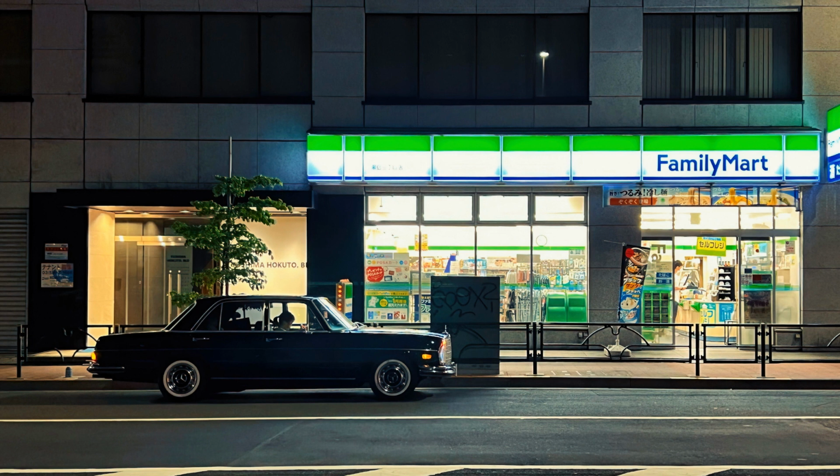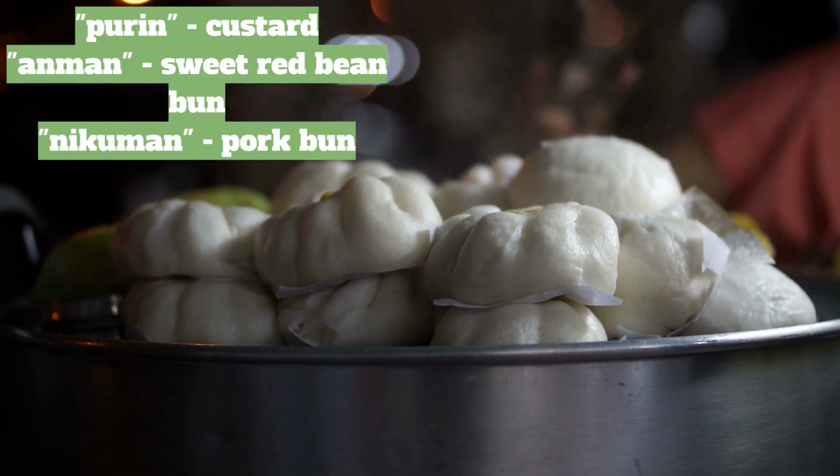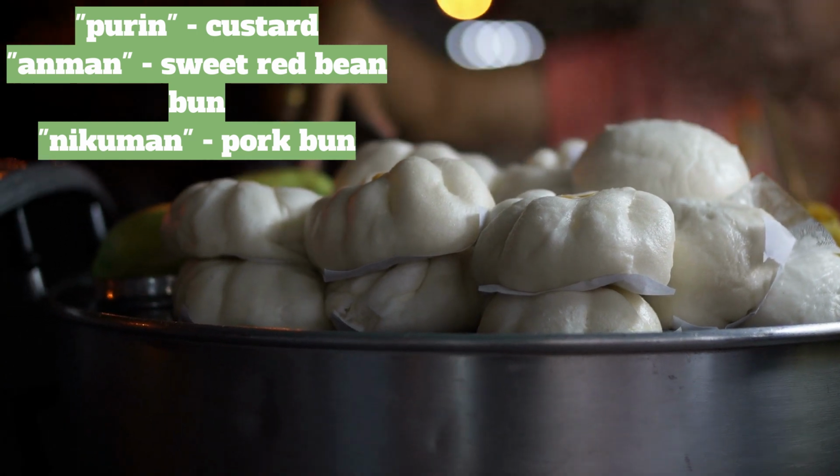Second, I love the convenience stores, and there are other YouTube videos that will show you what's available there, but it's pretty amazing. Onigiri, bentos, puddings, drinks, anman, nikuman, all kinds of things. So the convenience stores are awesome, and they are ubiquitous as well. They're everywhere. And third, I like the panyas, the bread stores, because you can go there and get bread for breakfast.